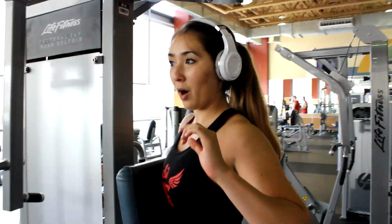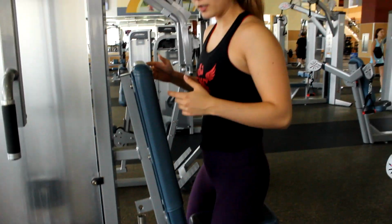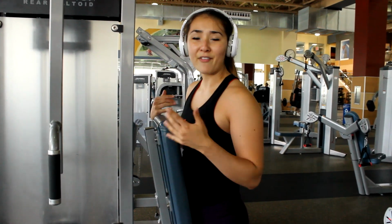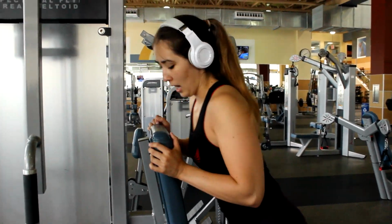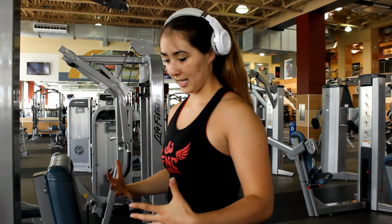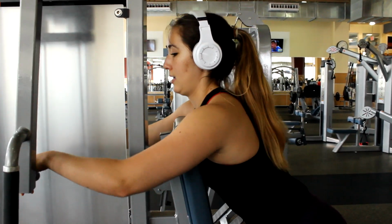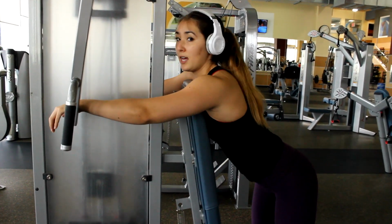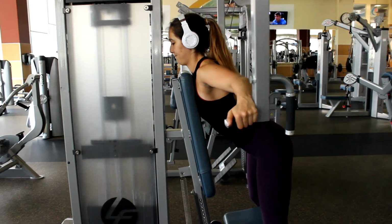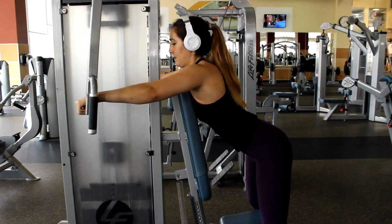Yeah. If you are shorter, if this seat comes all the way up and you still can't really get your chest to the top here, sometimes I actually do this. I'm 5'6" and I still do this sometimes. I'll actually bring the seat all the way down. I'll just stand here, put my chest right at the top, and kind of lean into it and just stand as I do it. And sometimes this is just more comfortable for me depending on the day.